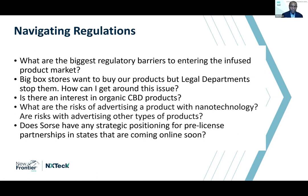So we've talked quite a bit about regulations, but there are a few questions that I did want to quickly touch on. One is, in broad strokes, for the folks who are new to this market, what are some of the big regulatory barriers that you should have top of mind? The first and foremost is simply the FDA.